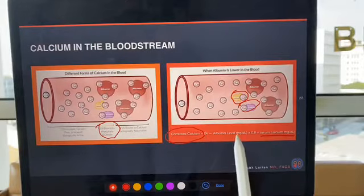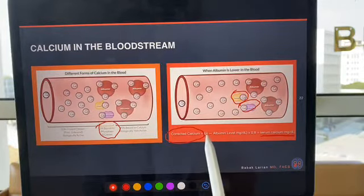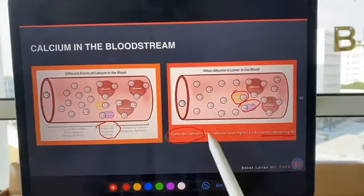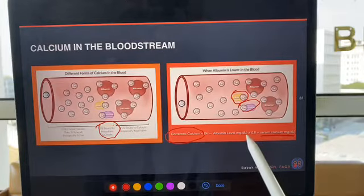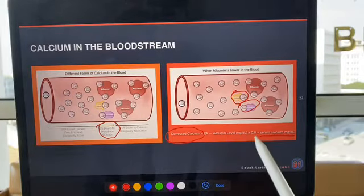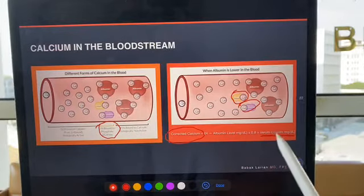Let's say your albumin is 5. Your calcium is 10 in your blood. Your albumin level is really high, right? At 5, that's negative 1 times 0.8, negative 0.8. Your calcium is 9.5 in your bloodstream, but when you make the calculation, it tells you that your calcium is 8.7 because it's negative 0.8, right?